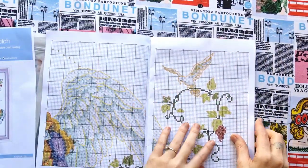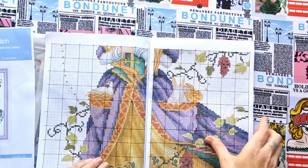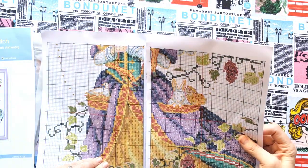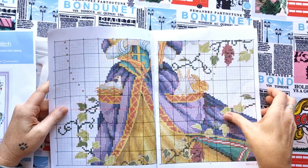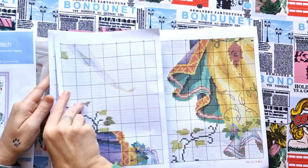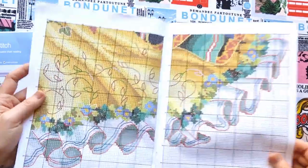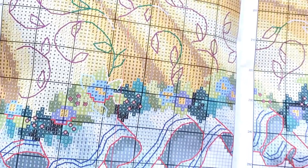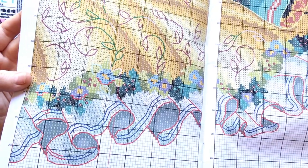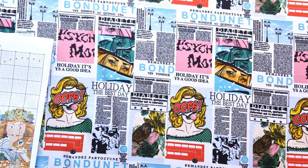And there's the dove, and grapes, and a bunny, and a duck, and a dove, another dove. Is it a dove or a duck? I don't know. I think it's another dove. Just sat funny, so I looked at that. And the bunnies are there. This is beautiful. Really, really beautiful. Look at the detail on her dress. Amazing, right?